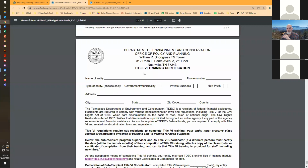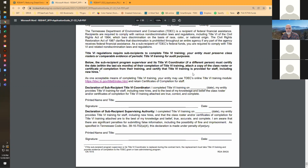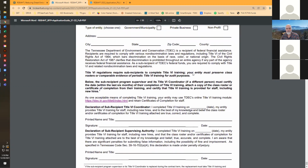Remind me, Shauna, if you will, for the training certificate, for those that are not in the TDEC system, they may already have this stuff and not just be in the TDEC system, or they may not have these materials. If they don't have them, or they have them but TDEC doesn't, do they have to get this training certificate either way? So the way that the training certification works, I just want to clarify for everybody.